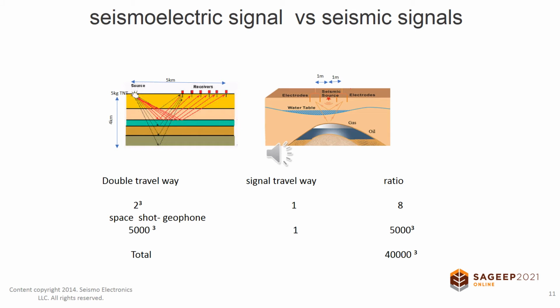Someone asked me how I can get the seismoelectric signal from 5,000 meters below the surface. I compared the seismic survey to the seismoelectricity survey. For the seismic survey, the signal goes double way, and for the seismoelectricity signal, we only get one way. For the seismic signal, the space from the seismic source to the last geophone is 5,000 meters. For the seismoelectricity signal, this space is only 1 meter. I roughly estimated the ratio between the seismic and the seismoelectricity signal. That's a cubic of 40,000 times. That lets me get the 5,000 meter seismoelectricity signal from the surface.